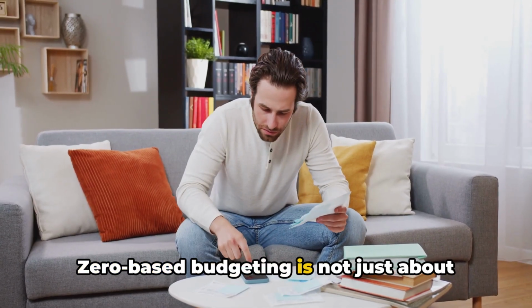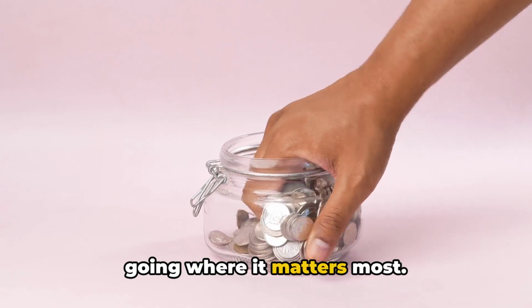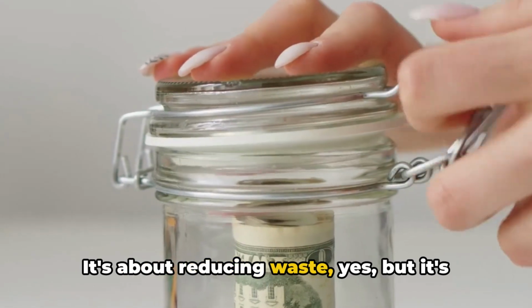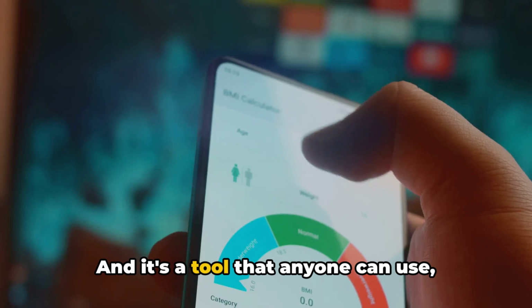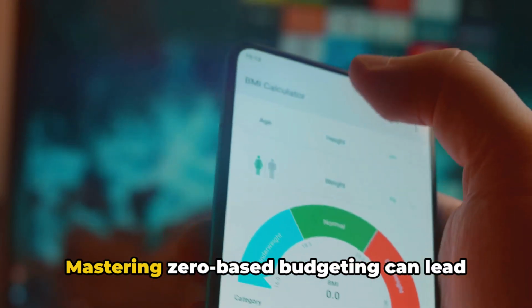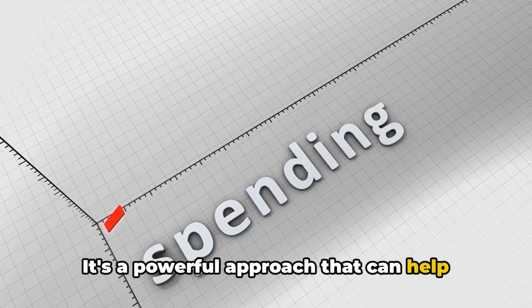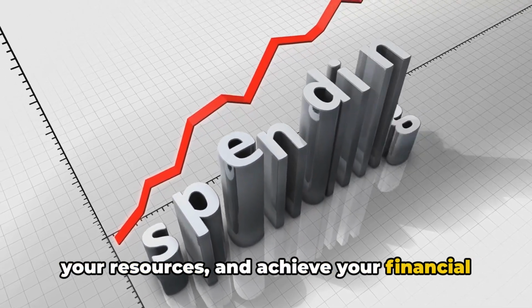Zero-based budgeting is not just about cutting costs. It's about making sure that your money is going where it matters most. It's about prioritizing your financial goals and making conscious decisions to support them. It's about reducing waste, yes, but it's also about investing in what truly matters to you. And it's a tool that anyone can use regardless of income level or financial situation. Mastering zero-based budgeting can lead to better financial control and decision-making. It's a powerful approach that can help you streamline your expenses, optimize your resources, and achieve your financial goals more efficiently.